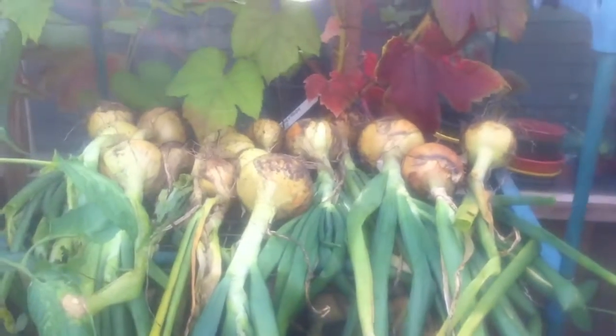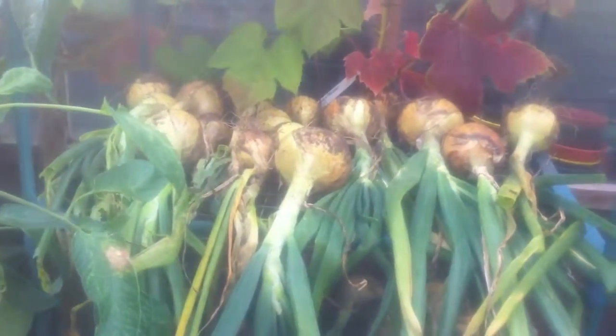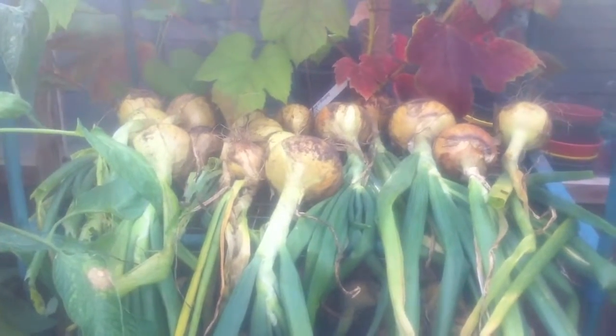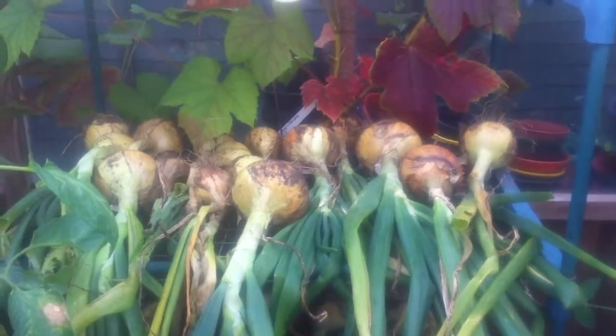Here on the rack are my onions drying out. Onions have done well actually, despite the weather. These have been grown down at the allotment. That's about maybe a third of my total onion crop. So they're drying out, and hopefully I'll string them up within the next couple of days.